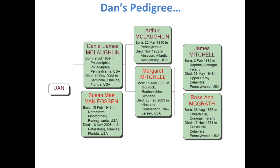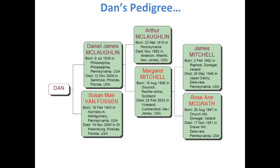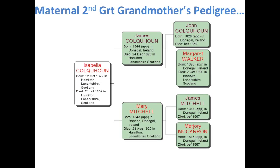Now, I have Mitchell ancestors from that exact same place. This is my maternal second great-grandmother, Isabella's tree, and her mother was Mary, born in 1843 in Rappo. So James is, you would think, a generation below Mary. So I had to investigate, where did this James come from? Could he relate to my Mitchells? Now, my Mary's parents were James Mitchell and Marjorie McCarran.